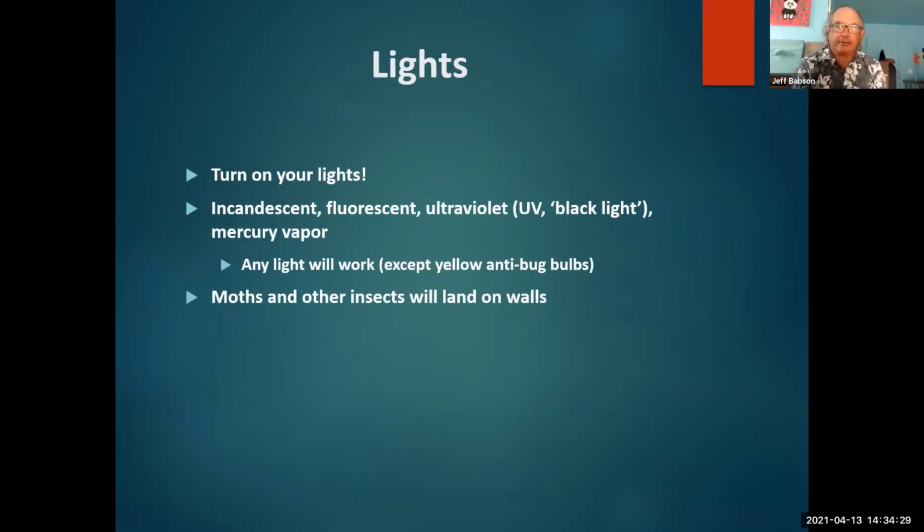An incandescent bulb, fluorescent bulbs, ultraviolet lights, which are also often called black lights, which are not actually black. It's kind of a purple color. Mercury vapor lights are really bright. They're the ones often used in shopping centers. They're very, very bright, and mercury vapor lights especially are more for if you get more serious about it, because they have their own things to consider. But any light will work.